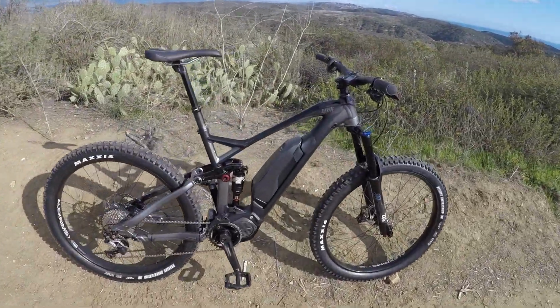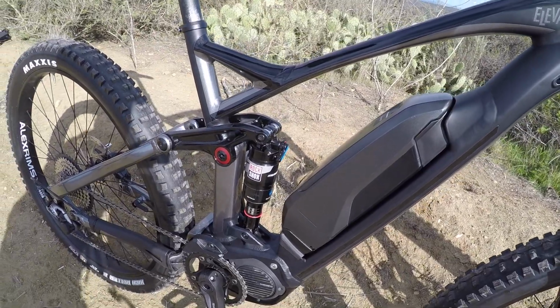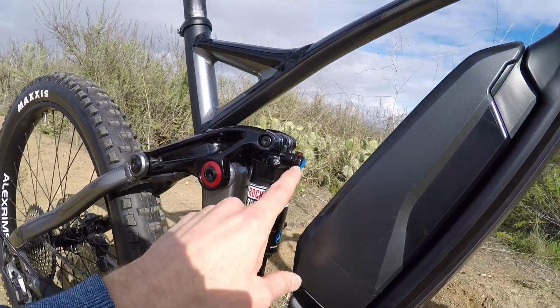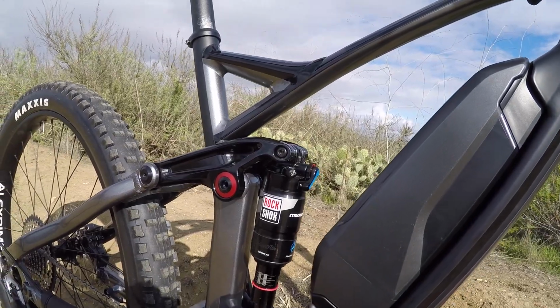So the rear suspension is 130 instead of 140. It's also an air suspension. It also has the black anodized stanchion. This is a Debonair Monarch RockShox. It also has compression and rebound. So plenty of adjustability all across this bike.